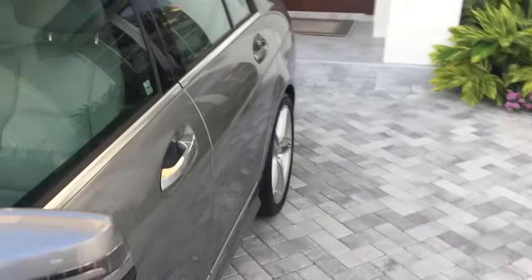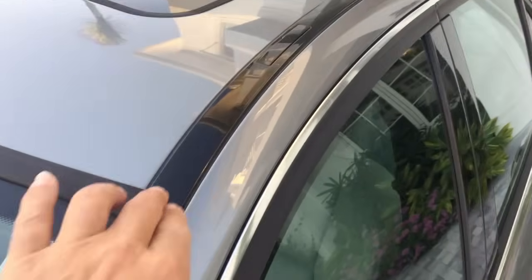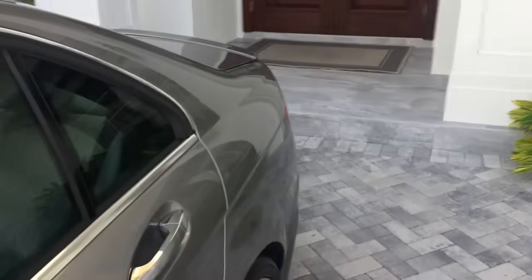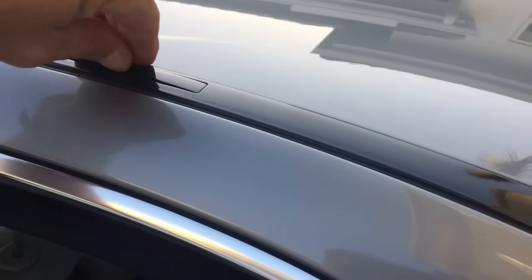Nice solid thud. It's a very well built car. Up top you see a big power sunroof. These little black strips very often go south on these cars. It was some sort of a material build issue. The clear coat peels off them. So either these were replaced or it just was so nicely kept.